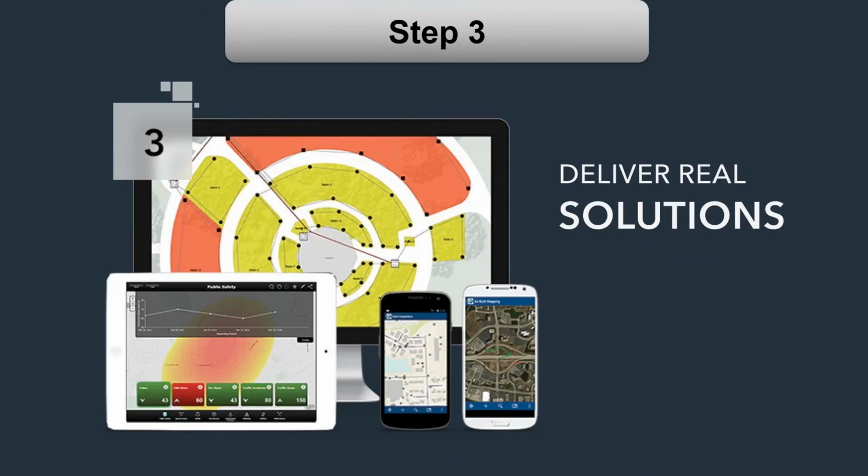After you develop your location strategy, you need to deliver real solutions. With the ArcGIS location platform in place and your priority needs identified, the next step is to deliver the solutions that meet the needs of your facility, installation, or campus. You can create your own applications if you like.